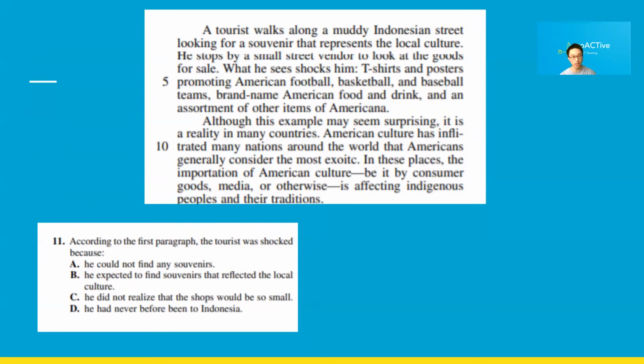So let's try answer choice A. According to the first paragraph, the tourist was shocked because he could not find any souvenirs. Well, that's not true because looking at the passage, it's saying that he found American souvenirs such as T-shirts, football stuff, basketball stuff, etc. So A cannot be correct, so we can eliminate that.